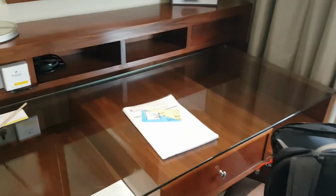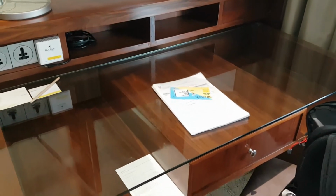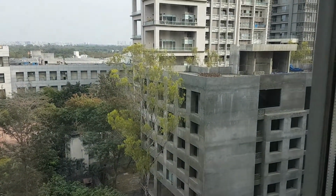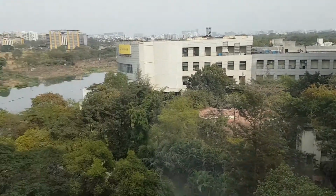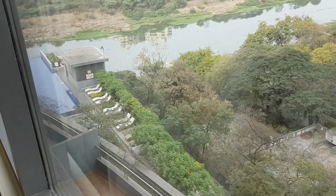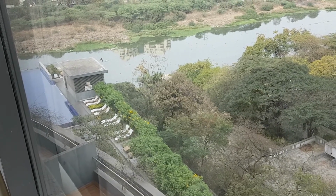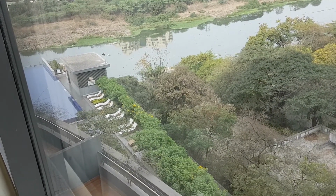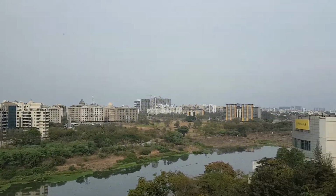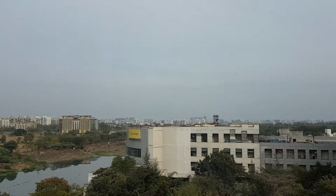Desk. Always good. I'm going to do some emails and work. I've got some finance to catch up on. The view's pretty okay, I think. Oh, there's a bit of a building site out one side of the building, so that's obviously being developed. And you can just see on the left-hand side where the infinity pool and outdoor area is. And this is Pune, quite a big business capital, I think.